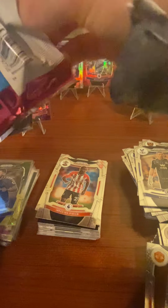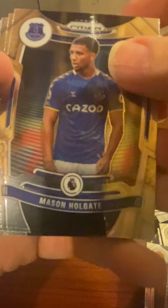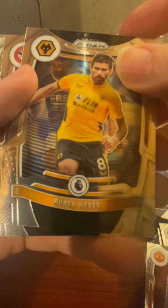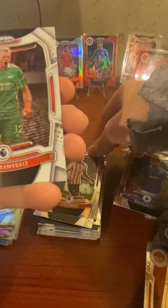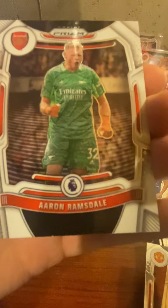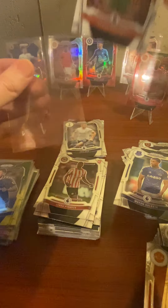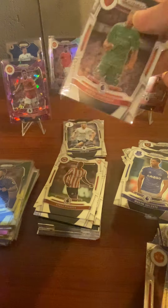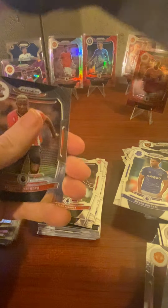Another Manchester United player, or let's see what we got. Jonjo Shelby, Mason Holgate, Ruben Neves. Is everybody on Brentford a rookie card? Jesus Christ. And then we got Aaron Ramsdale. Got plenty of these. Definitely get at least one or two of them graded. Not specially numbered, but one of the few white cards in there. They're dark.